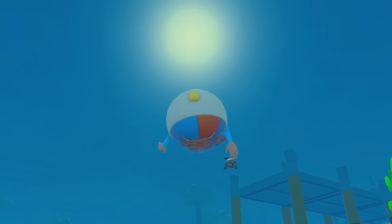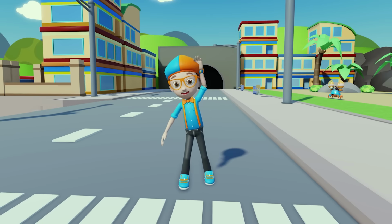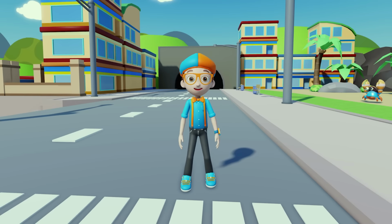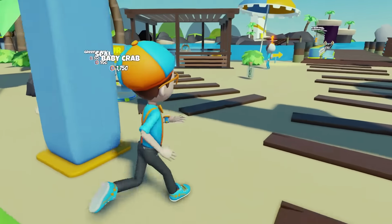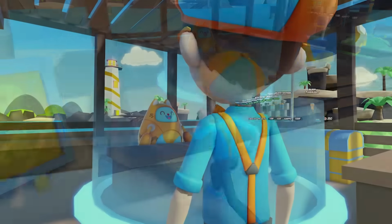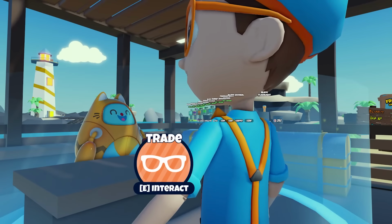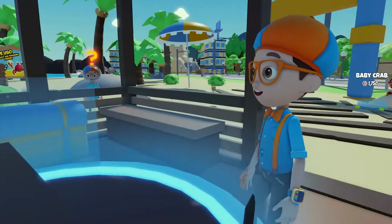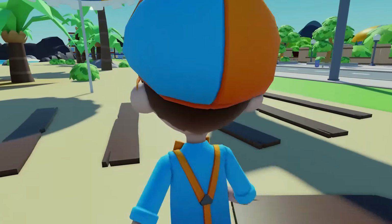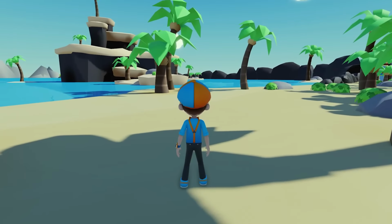Let's go, baby seal friend, into the ocean. I'm so excited to explore. Hey, it's me, Blippi. And today, we're gonna go scuba diving. I'm so excited. Let's go check in with Tabs. What's that, Tabs? You're looking for treasure. I love treasure. I'll help you find it. Yeah! Let's go! Let's go check out the water and get changed into our scuba suit.